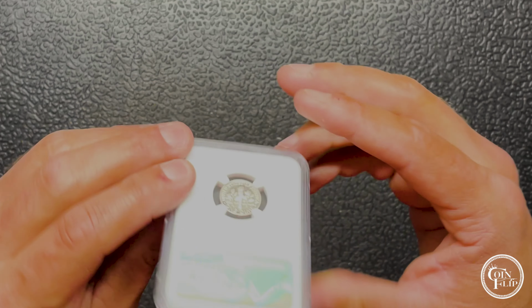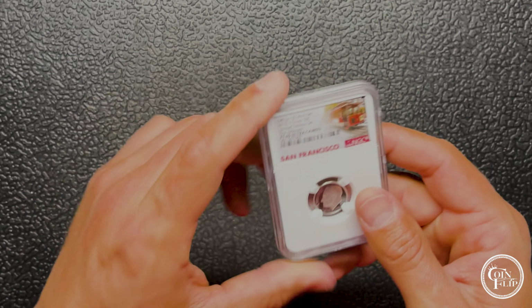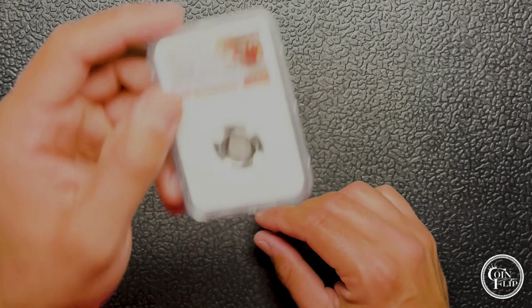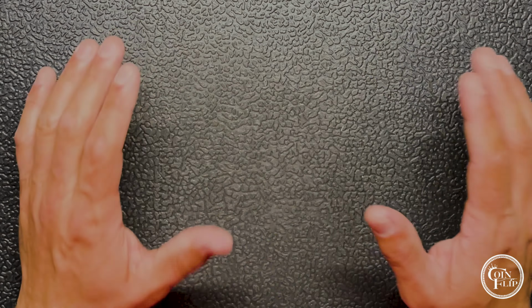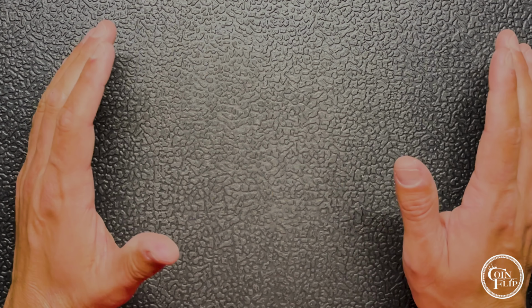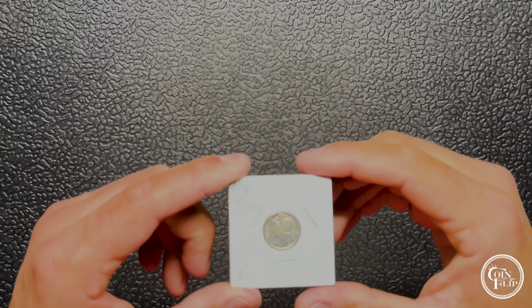These aren't super desirable, but having all the other designations with the Proof 69, I didn't pay what it's worth, so I felt that was a good deal. And like I said, I like my dimes, and thought it was a good price. I know that sounds redundant, but really, what are we doing when we're buying coins? We're looking for the deals. At least I am. And this is going to be the last one.